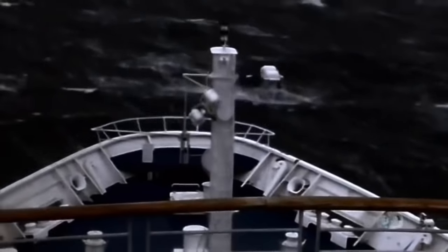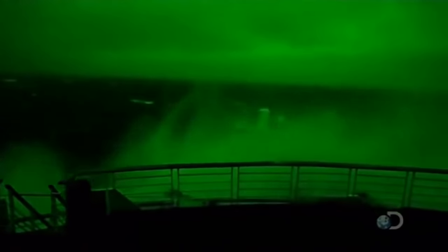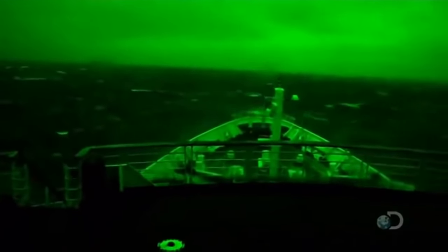Right now, though, everybody has to get through the night. At 3 o'clock in the morning, the storm hits with full fury. Hand steering. So as I see, the wind is more than 55 knots, and we are running very fast. We have to reduce the speed, otherwise we'll damage the ship.